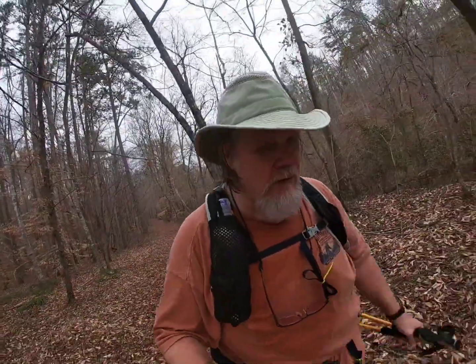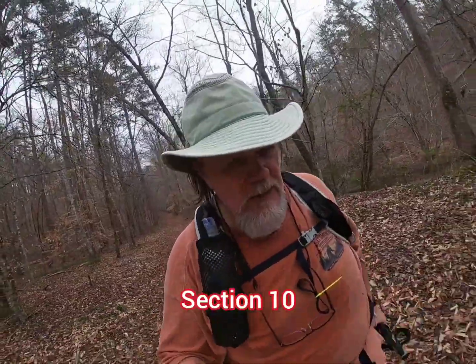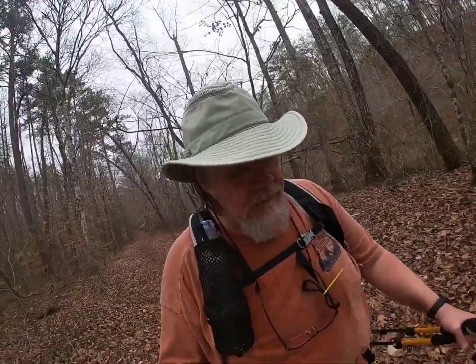But I do highly recommend this trail, this section of the Pinhoti Trail, especially if you're just learning, getting out and getting your hiking legs under you. This will be a great trail to take. It'll mix easy to moderate hiking and a lot of beautiful scenery, beautiful creeks and lakes along the way. So get out there and get on this trail. I think you'll enjoy it.